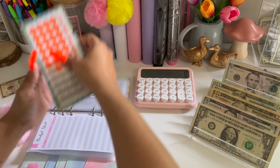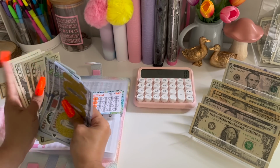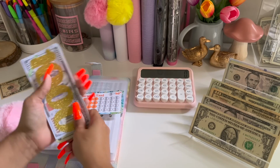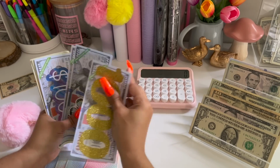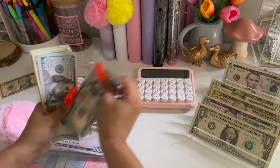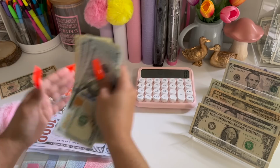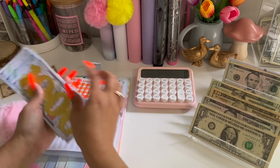Okay, so moving on into emergency fund. Emergency fund is going to be receiving $20. These placeholders represent money that I have in the bank. So we have $1,000, $2,000, $3,000, $4,000 in the bank. Then 20, 40, 60, 84, 20, 40. So we have $4,440.